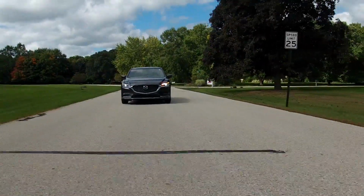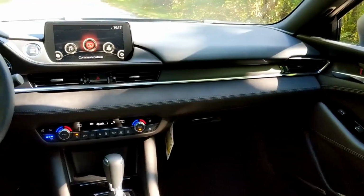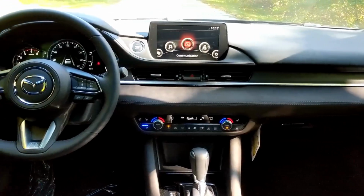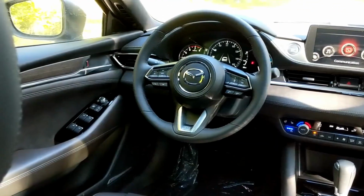Like I said, this car transcends something like a Honda Accord or a Toyota Camry. Subaru Legacy, absolutely, just simply on interior alone. The design is flawless, the materials are so high-end, it's absolutely a transcendent vehicle of its segment.